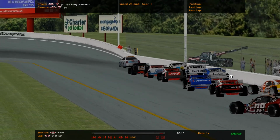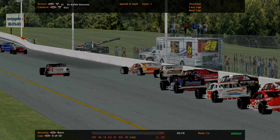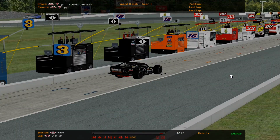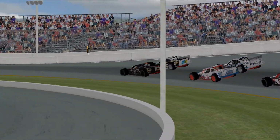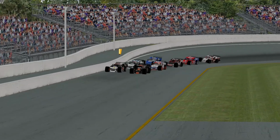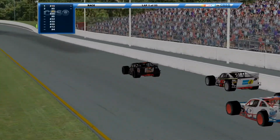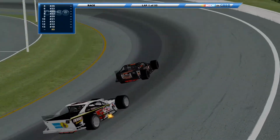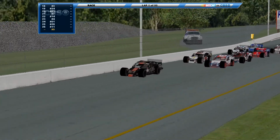Field rolling off, and looks like Keith Stevens in the 6th stalls on the start. We are using the one car, David Davis, and we've got 2 cars with issues. They'll still get points. And the green flag waves, we're underway. Majority of the field are just all the way at the back, taking a late start. A 50-lap feature here at Thompson.